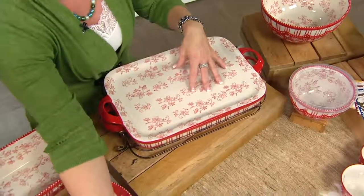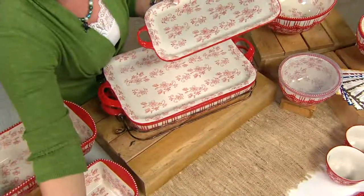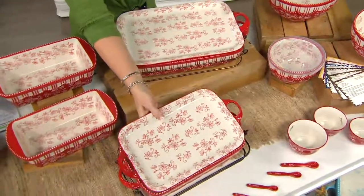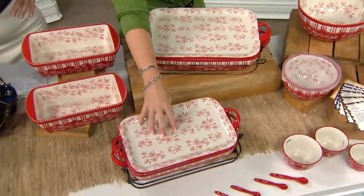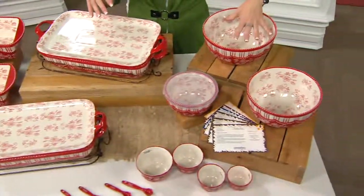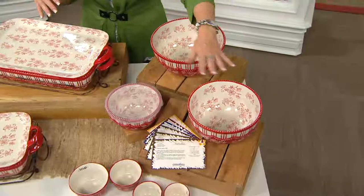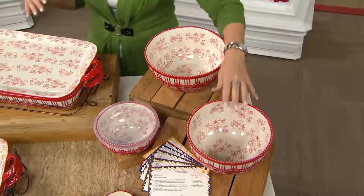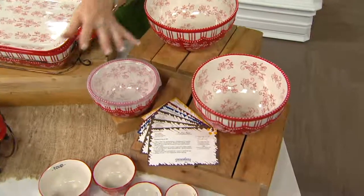We included your second most requested, most used baking dish, and that's going to be your 11x7, 2.5-quart capacity, and we included your serving tray on that as well. Your mixing and serving bowls are also included, your 3-quart, your 2-quart, your 1-quart. They're concentric. They'll nest down inside each other. We'll show you how you can take all 20 pieces and basically tuck them away into two piles.